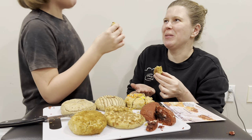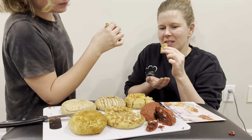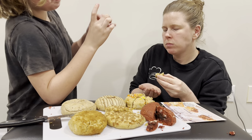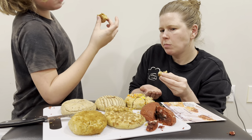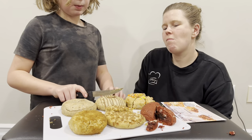You're a sucker for caramel. I am. Ooh, I think this is my favorite so far. Me too. I'm a big sucker for caramel. Anything with caramel, I love. All right, what's next?